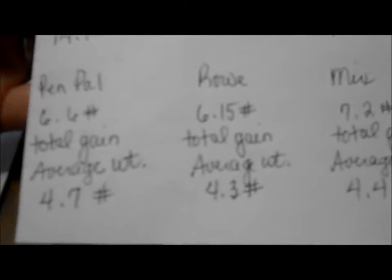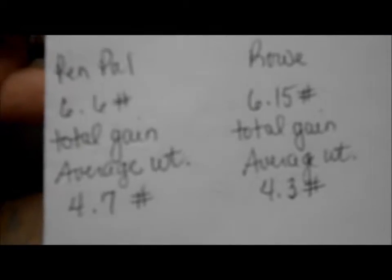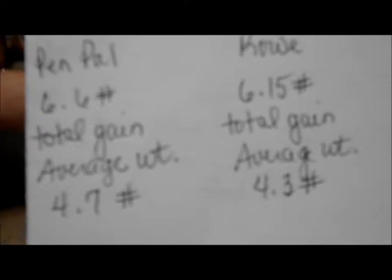Okay, so the chinchillas on the Pen Pal, they gained 6.6 pounds from 6'3" to 7'10". That's a total weight gain between the three of them. Average weight is 4 pounds 7 ounces. That's the Pen Pal. The Row, they have gained a total of 6 pounds 15 ounces. That's their total gain, with an average weight of 4 pounds 3 ounces between the three of them. And with the mix, they've gained 7 pounds 2 ounces is their total gain, but their average weight is 4 pounds 4 ounces. So what does all this mean for us?